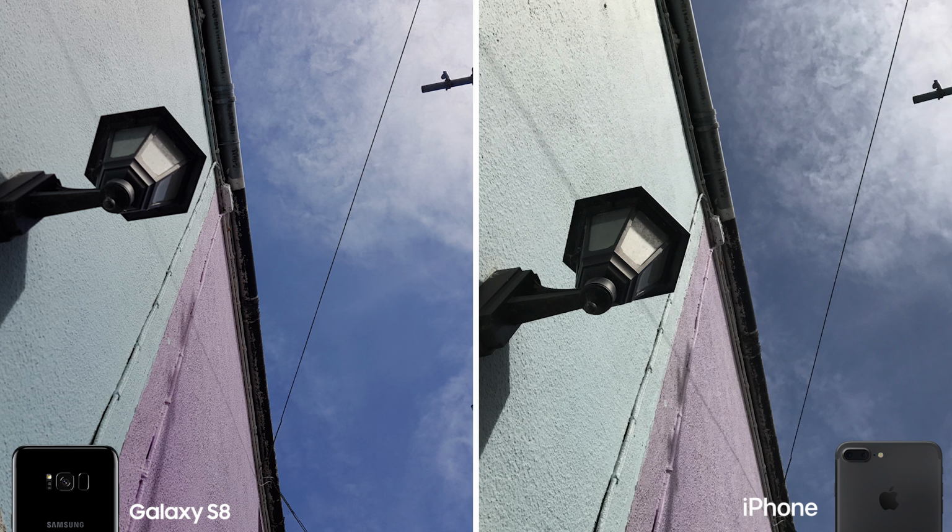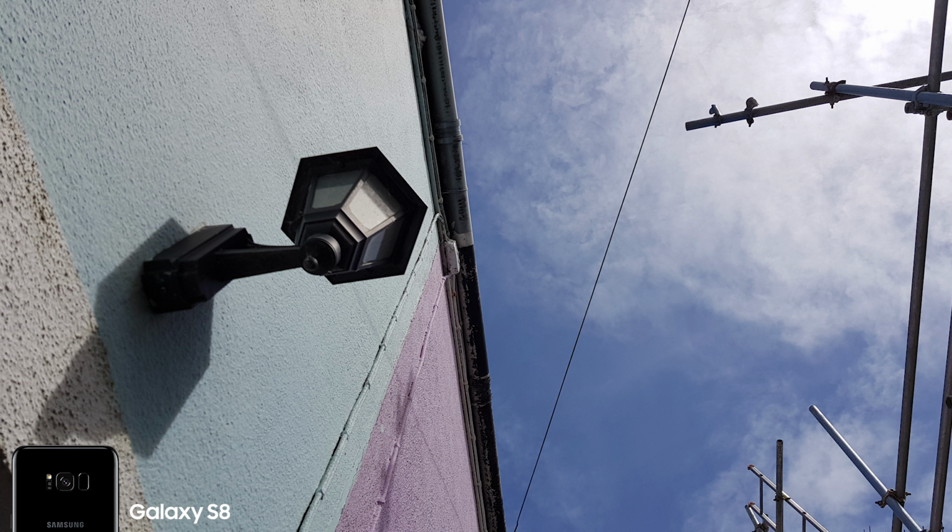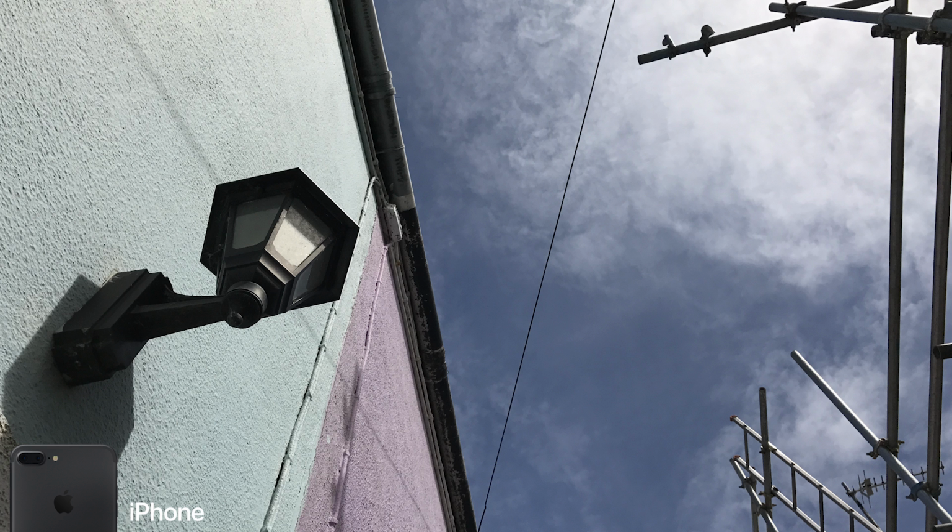Here's another example of how bumped up colours can make a nicer photo. Again, the iPhone keeps things more realistic, but I prefer that added oomph from the S8. The saturated blue to the sky works in its favour, creating a more dynamic image, whereas the iPhone colours look a little flat in comparison.